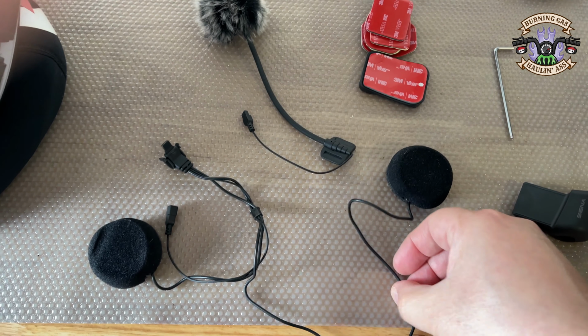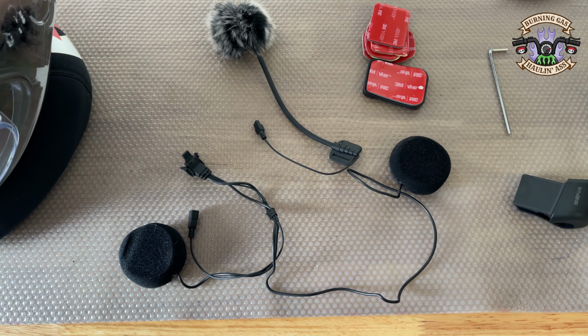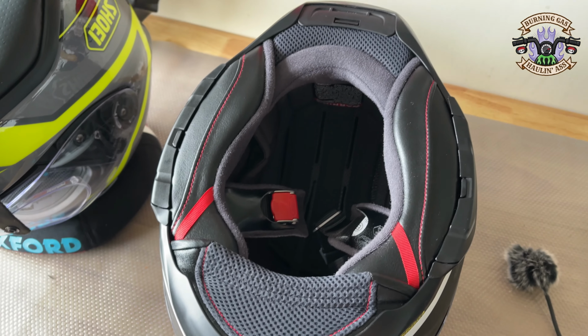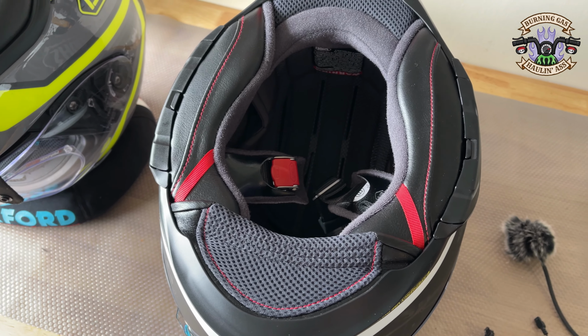So all in all, we're all ready to start taking out the pads on the GT Air 2 and see if we can get this beast in here without causing too much damage.